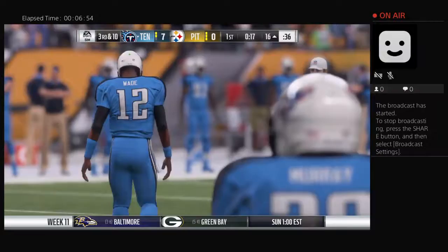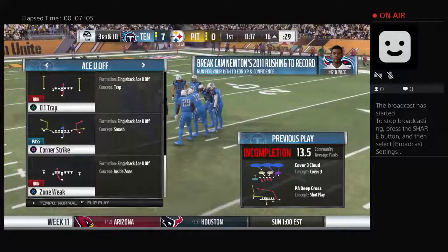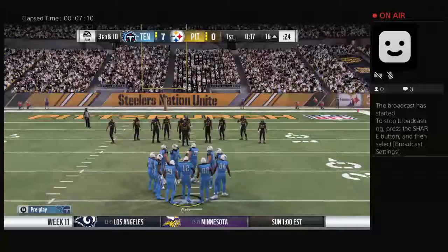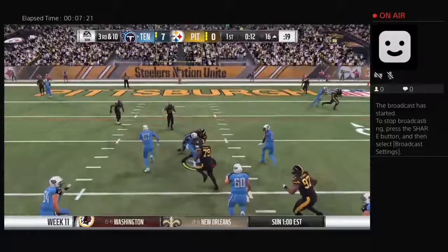Let's face it, perfection is something we all chase, whether it's playing this game or whatever we do. Hard to attain, but that's what they were searching for as that pass goes incomplete. Now play number 7 of the drive as they're looking at a third and 10. Looking to throw. Wade. And he's brought down just outside of the 10 at the 11.